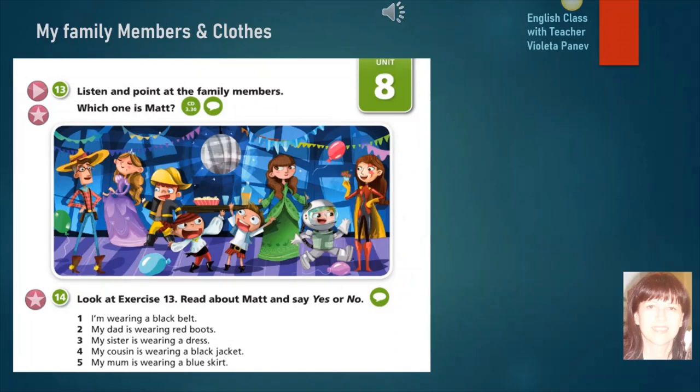Hi, I'm Matt. I'm wearing red trousers and a white shirt. I've got a black belt. My sister's got long brown hair. She's wearing a long green dress. My mum's got long brown hair too. She's wearing red boots and black trousers. My brother is wearing white boots and white trousers. My cousin is wearing yellow trousers and a black jacket. He's got a yellow hat. My dad is wearing jeans and brown boots. He's got glasses.